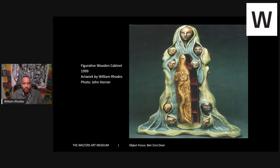And again, it was important to really create something that has a feel. When the viewer looks at this piece, they understand that it is meant to have something special inside of it. Now, when this piece is closed, people just see it as a sculptural cabinet.